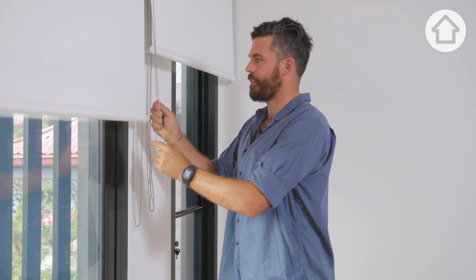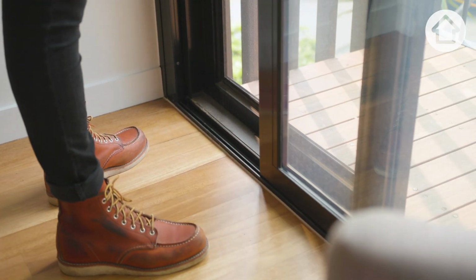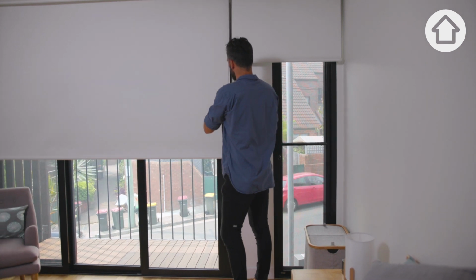Heating and cooling makes up around 40% of household energy usage. Creating effective cross-ventilation is the key to cooling your home naturally. So where you can, add fly screens to your doors and windows and open them up. Look into double glazing or low E performance glass like the homeowners have installed here. This will help reduce heat loss through windows.